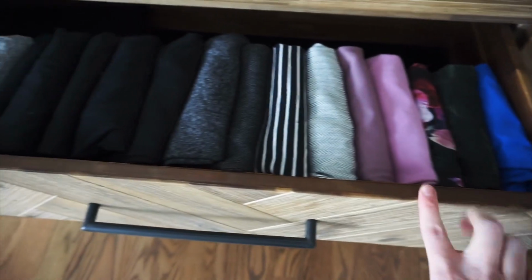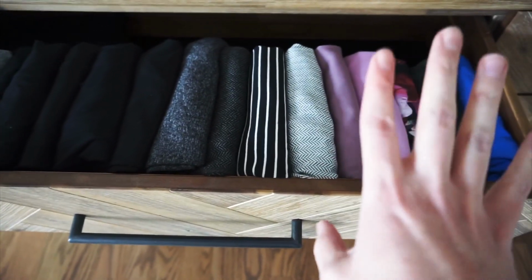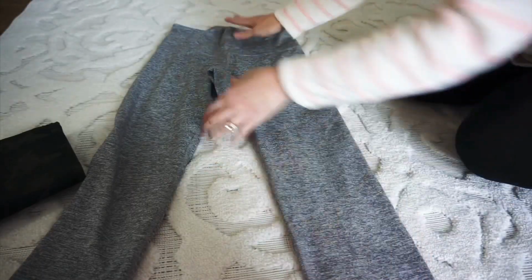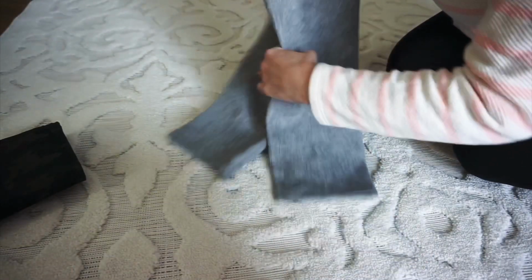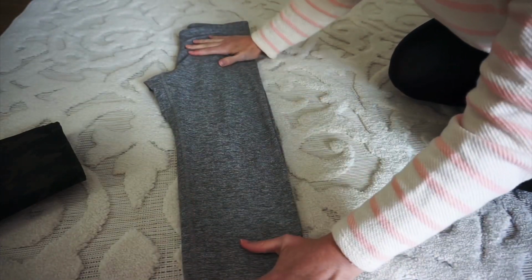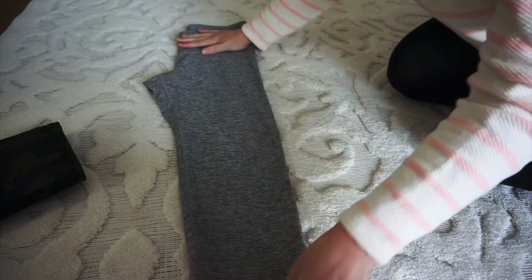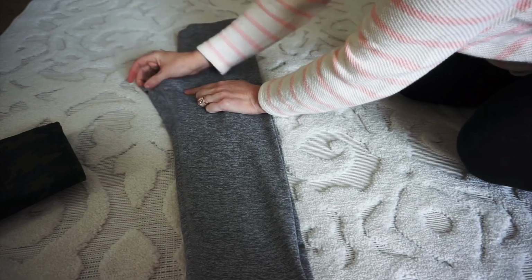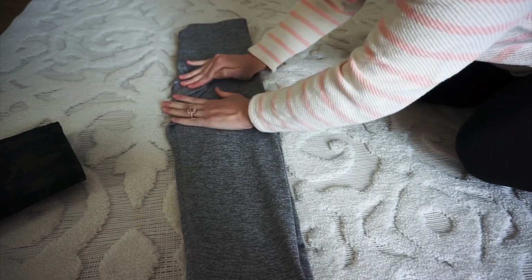I'm going to show you exactly how I fold my leggings, both full length and cropped, to make it easy. I take my leggings, these are the cropped ones, and I just fold them in half, just like this. Just smooth them out. And now the key to getting them super flat and nice is to take the little crotch portion and just tuck it in.